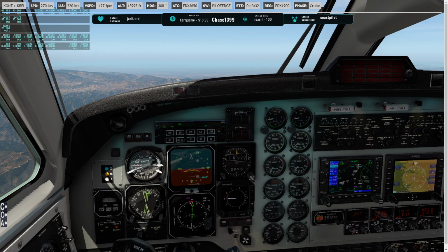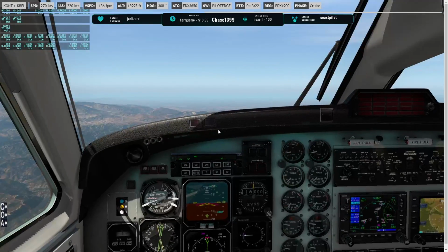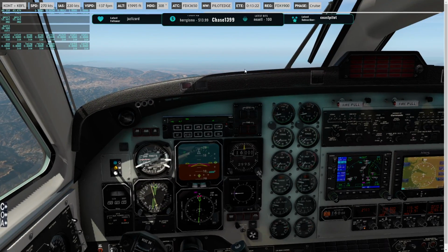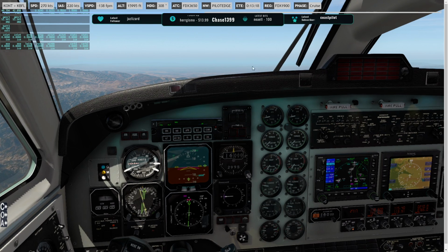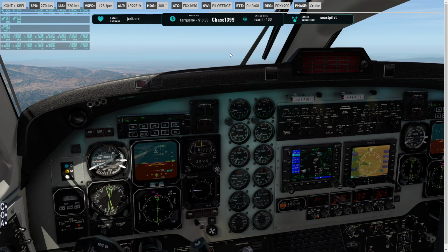Meadows Field, Bakersfield, California. Information Victor. 1854 Zulu. Wind variable at 3. Visibility 9. Sky conditions clear. Temperature 23. Dew point 3. Altimeter 29.99. Arriving and departing runways 30 left, 30 right. Visual approaches in use. Read back runway assignment and hold short instructions. Advise on initial contact you have information Victor.